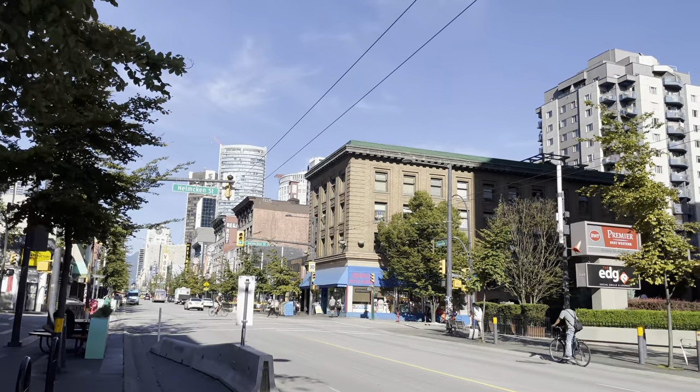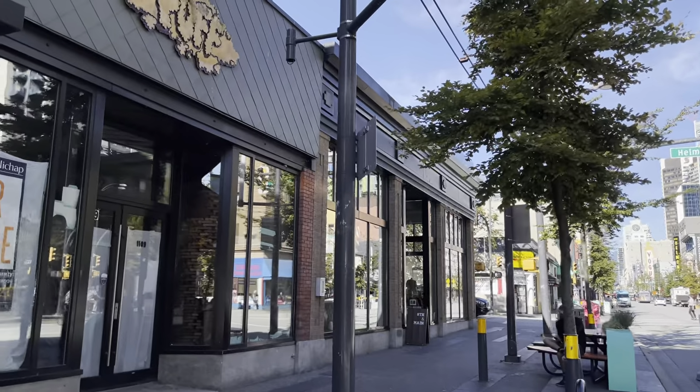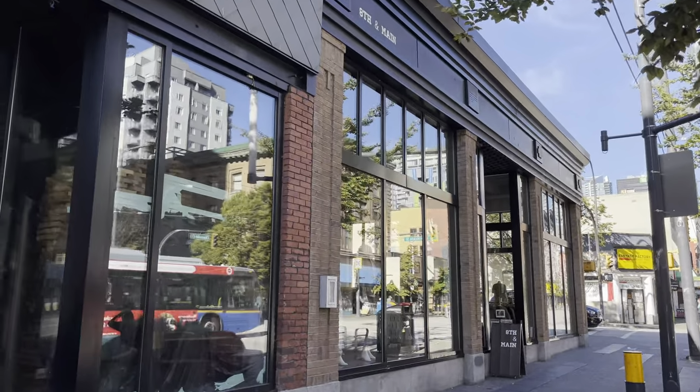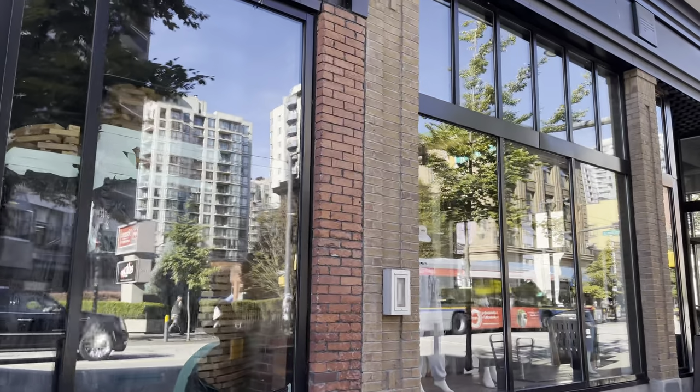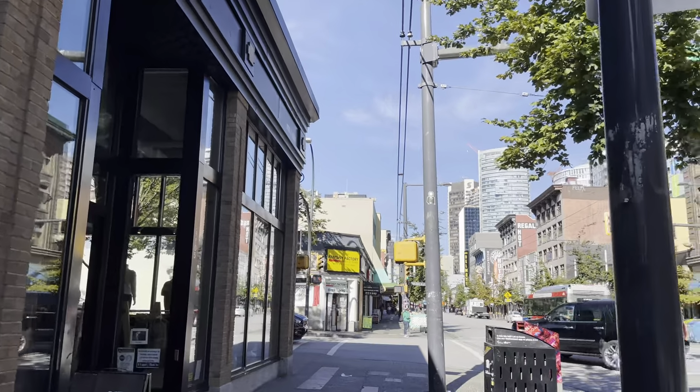But here we are coming up to Helmcken Street. Most of the buildings along Granville were constructed in the early 1900s, specifically around 1910.